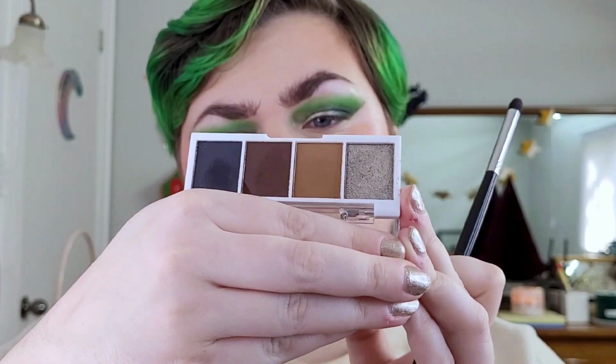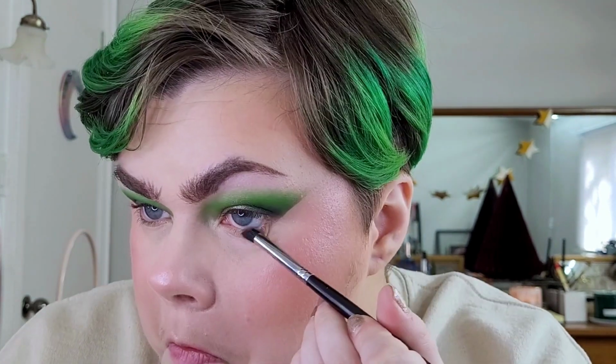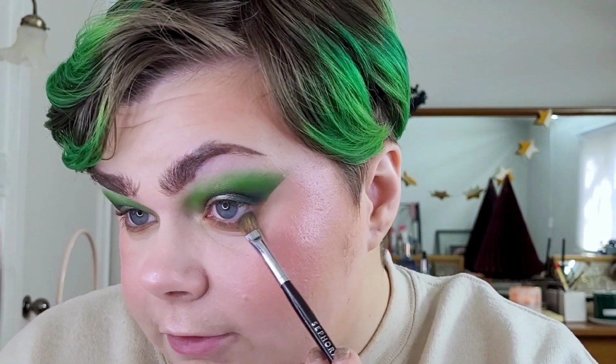I think I want to do neutral on the lower lash line, so I'm going to go in with the Truffles quad from ELF. It's going to take that lighter brown shade, tap off a bit of the excess, and then go in on my lower lash line. And I'll bring that all the way across. So that's nice and blended. And then I'm going to take that brush that we used for that darker green from the Prideful palette. And I'm not putting any extra product on it, but I'm just kind of running that along the outer half of the lower lash line so it can connect a bit to the upper lash line. Just smoking it out a little bit.